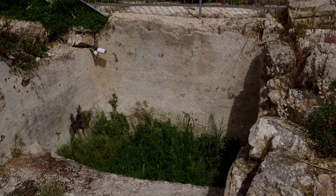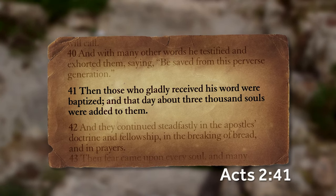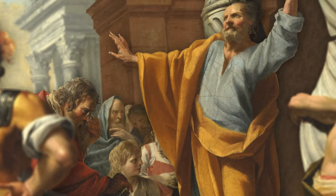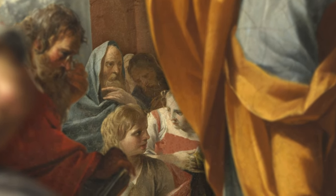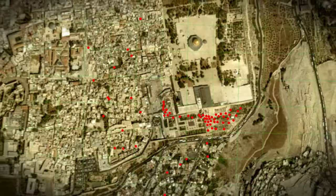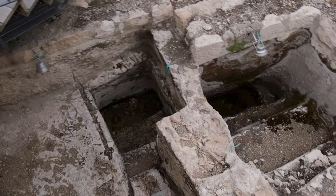In Acts 2:41, we read that on the day of Pentecost, about 3,000 people responded to the preaching of the apostles, and they were baptized into Christ, becoming the saved children of God. Some may wonder how 3,000 people could be immersed for the remission of their sins in such a short period of time. But with these 48 reservoirs, along with many more elsewhere in the city and even some in private homes, there would have been no problem achieving such a large number of immersions.